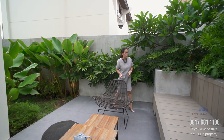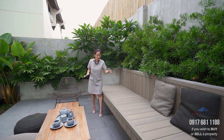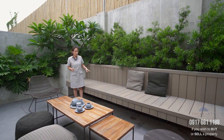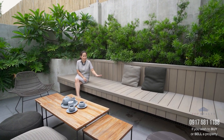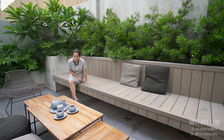Please note though that this comes unfurnished, so these custom-made lounge is not included, but if I were you, I will copy this one. And to make it even more chic, I will add some white cushions and throw in some throw pillows. All right.